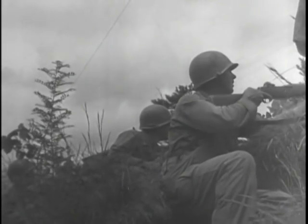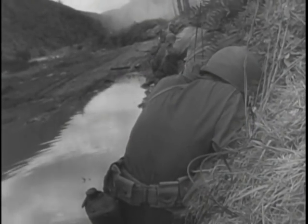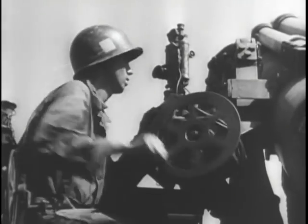The men of Charlie Company wait as friendly shells whine overhead. After the first barrage, range and azimuth are adjusted, then the command is given. Fire for effect.